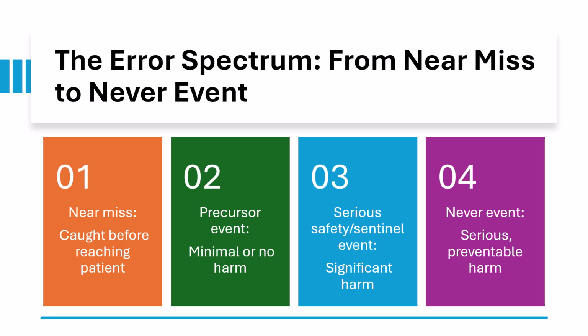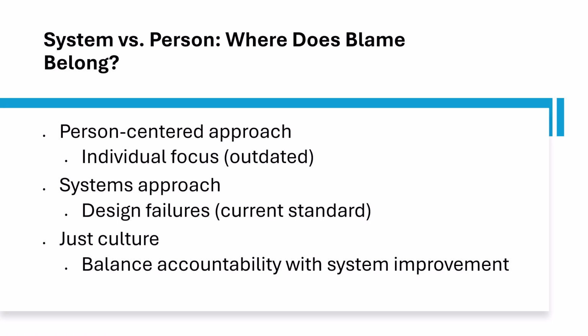Never events are those serious preventable events that should literally never happen, like operating on the wrong patient. The exam frequently tests whether you can identify which category a scenario falls into, especially precursor events. Remember that pyramid relationship? For every serious error, there are dozens of precursors and hundreds of near misses. Culture isn't just a buzzword. It's the environment that either promotes or prevents errors.